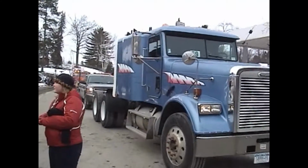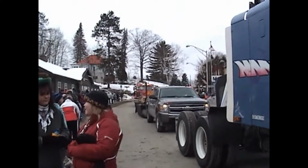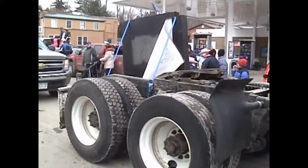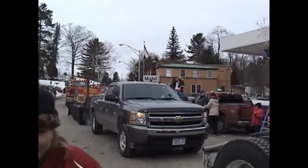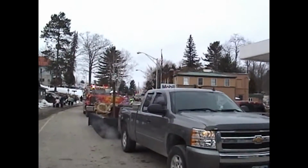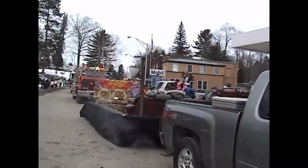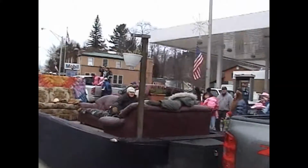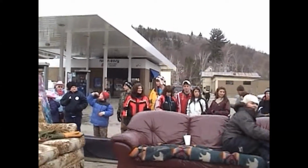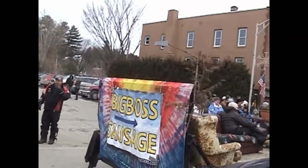I think we're coming fairly close to the end of the 113th Saranac Lake Winter Carnival Parade. We're here staging this on February 13th, 2010. The theme this year, in case you haven't guessed, is Adirondack Cowboy. I don't know if these are cowboys or not right here, but it looks like they're pretty warm and toasty. You'd have to tell me how that fits in with the theme. But at least they look comfortable.